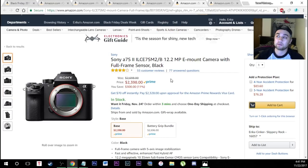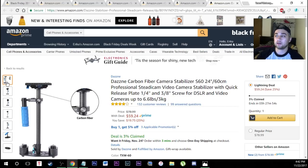I myself am thinking about getting the Sony A7S II, so if you would like my recommendation on what I'm planning on getting, this is probably what I'm going to pick up. Full frame, 4K, very good in low light, small just like the A6300, so it just has a lot of good options.